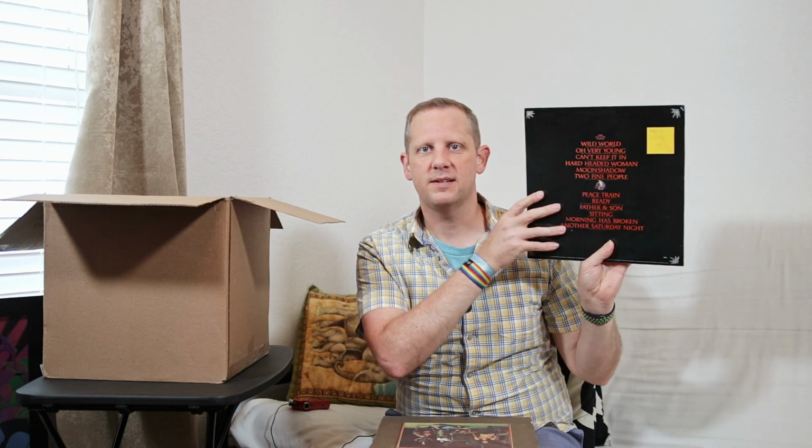First one off the top here, Cat Stevens' Greatest Hits. Here's a pretty neat one. I haven't seen this one before. Well, I've seen it before, obviously, but haven't seen it in a while. REO Speedwagon, Riding the Storm Out. Of course, that title track was a big hit for them, but don't know what else is going to be on that album. Van Halen 2.